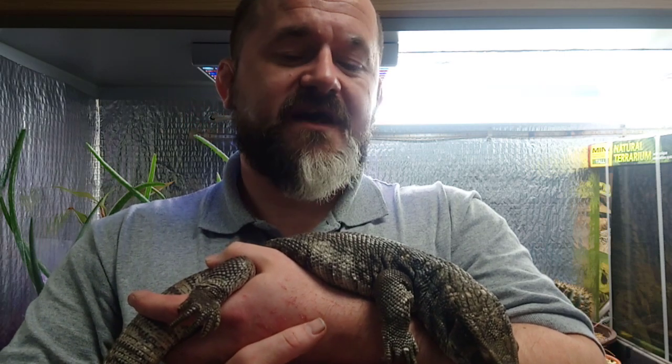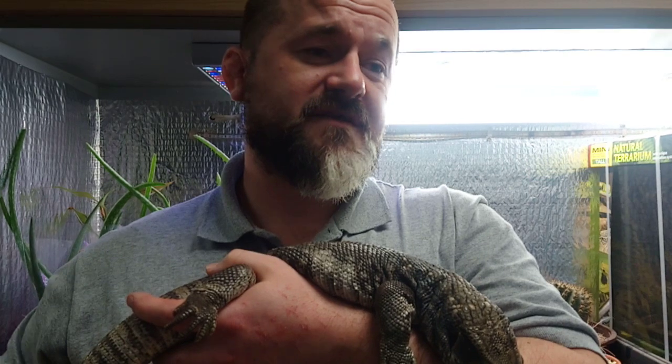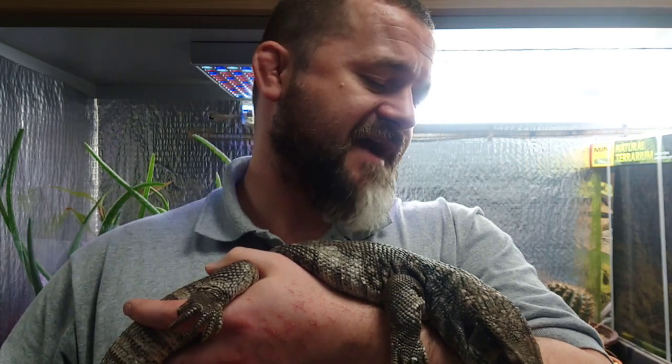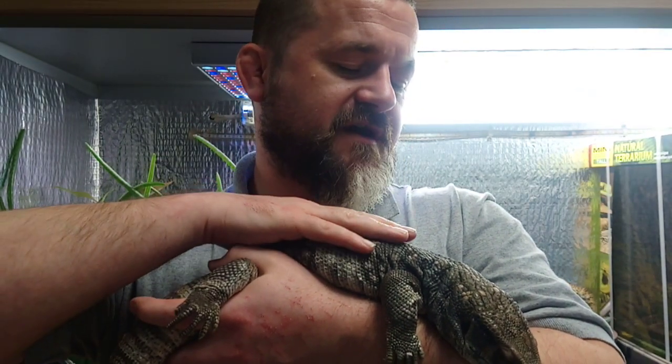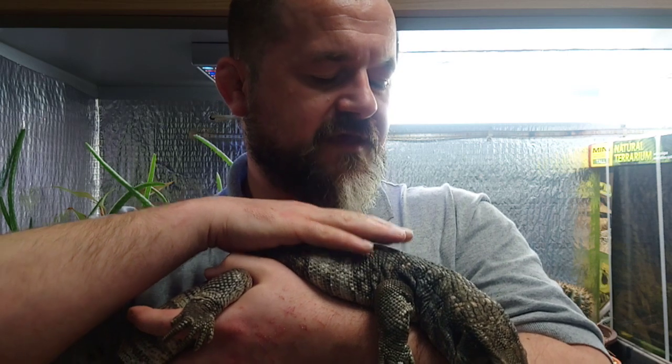The Bosc monitor occurs in Togo, Benin, Côte d'Ivoire, Senegal, across Africa, basically across the western forest belt of Africa. They're out on the savannas and the plains as well. These are a mid-sized monitor approaching 4 feet in length for males, 3 feet for girls.